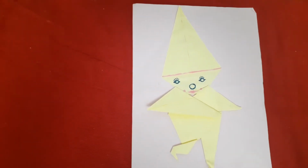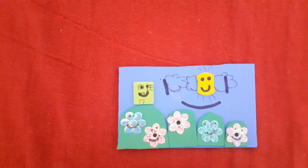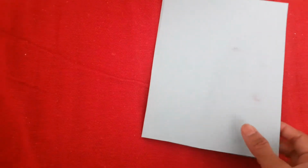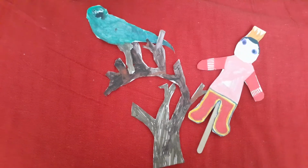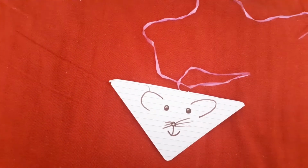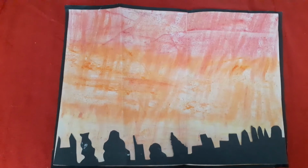This one is a joker. This is parts of pot plants. This one is a tractor, as you can see the squiggly part and all of that. This is Fire of London. It happened a long time ago.